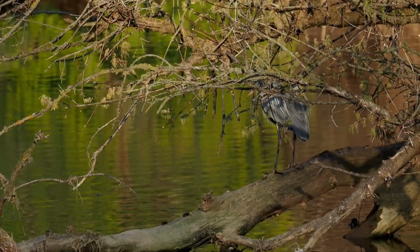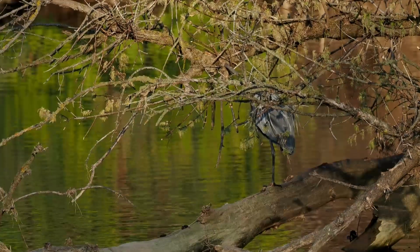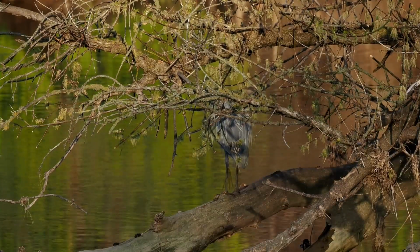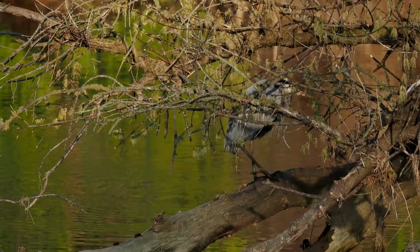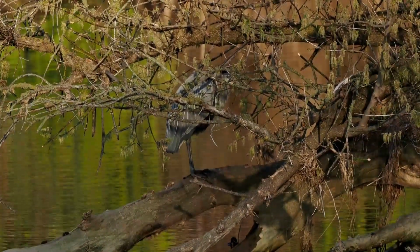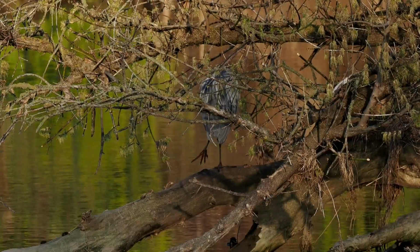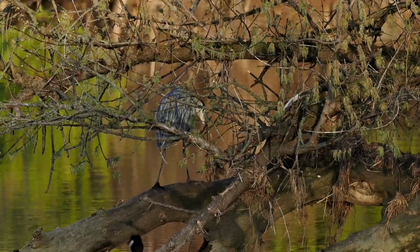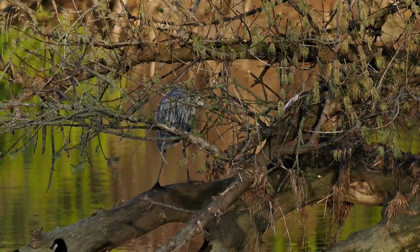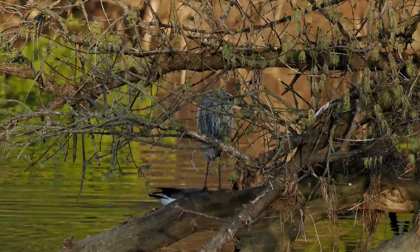I like the color of the green on the water and the trees and everything. It's springtime and things are really greening up here. Once again, he spent about 20 minutes scratching there, and we had to cut that all out of the video. Another duck seeing what's happening here. I like this one with the geese sailing by.